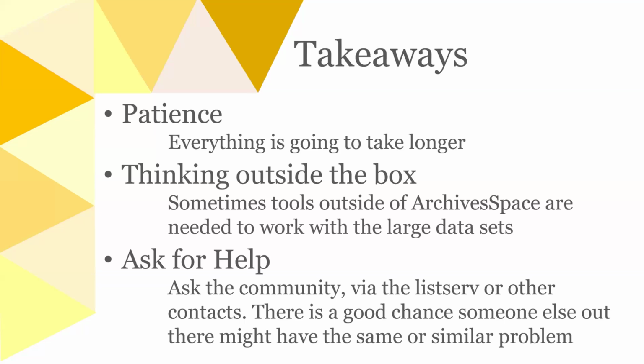So thinking outside the box, thinking of other tools you may be able to use just to get the data how you want it so that it's usable, especially for the non-tech savvy members of your organization, and then asking for help. So obviously with the ticket, we had a lot of help from Lyrasis, who hosts our install. I've also asked several questions out on the listserv, which is great, and you get good answers. And sometimes it's just nice to have other people who work maybe for your institution, maybe not, and be able to talk to them to see if they have similar problems.